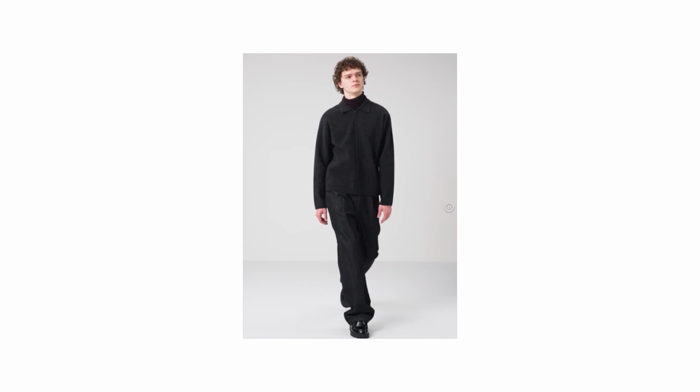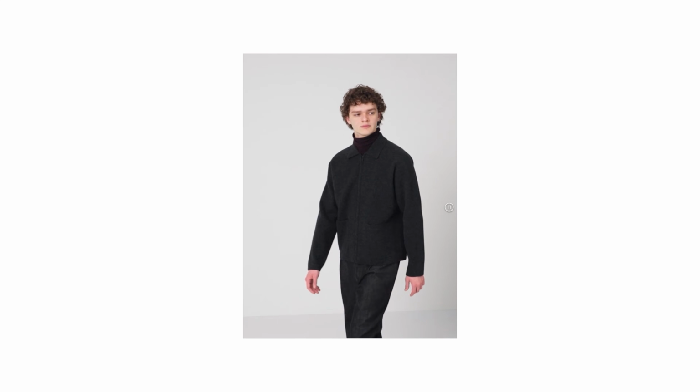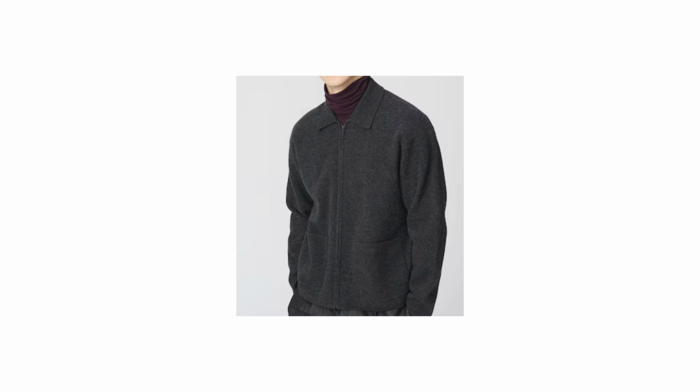This is the knitted full zip jacket, and man, this is probably a 10 out of 10. Not only am I impressed by the silhouette of the jacket, I love the shape, but I'm also impressed by the materials. It is 88% wool, 12% nylon. I mean, most of the material in this is pretty decent. They have some great color options to go with that.